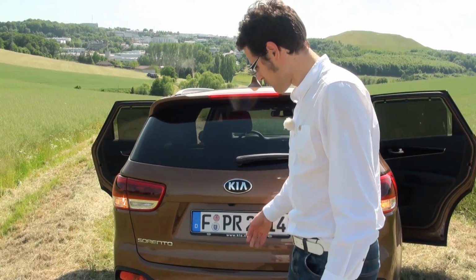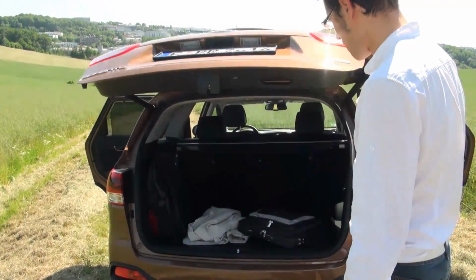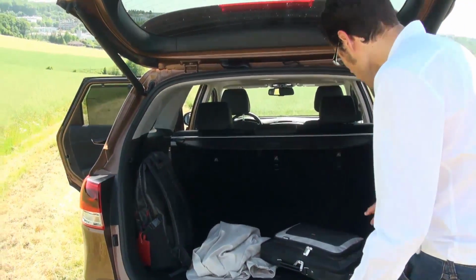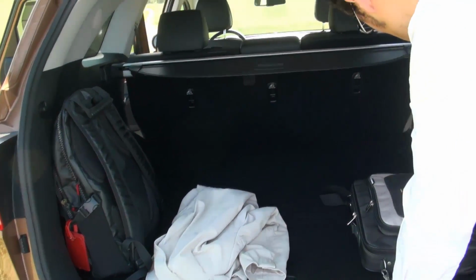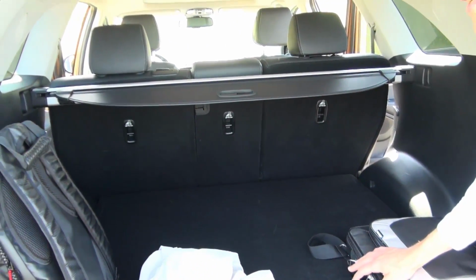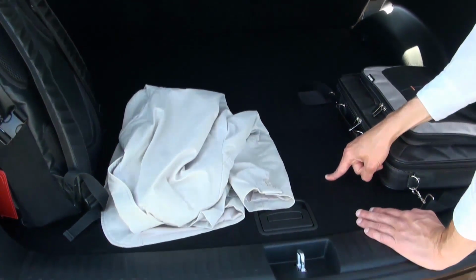And now the trunk. We got the electric opening here, which is optional. So there it is, huge opening, also quite solid here. Then you see we got a lot of space. First of all, everything is kind of used. There are not some additional covers here, so I think they have really used the space they have here. It's not too deep going in. I will soon show you why.